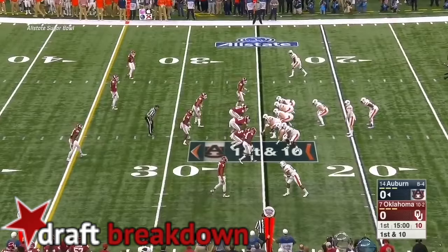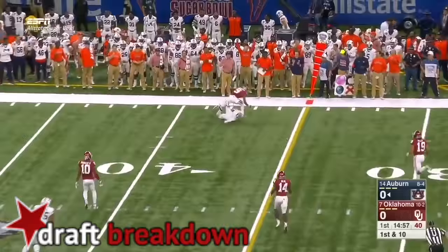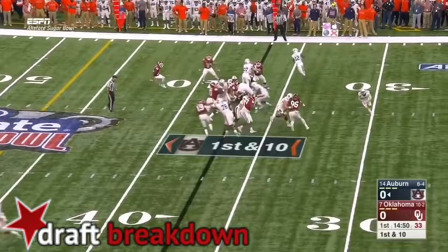The big fella is going to block on this first down pass. Complete on the right side on a quick out route. Now they come back with the diesel. Pounds to the 40.